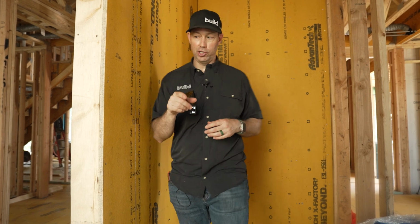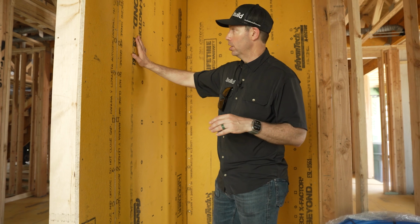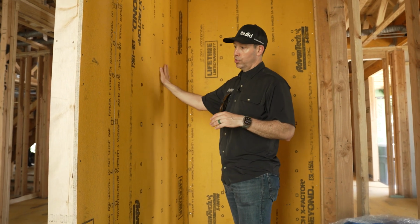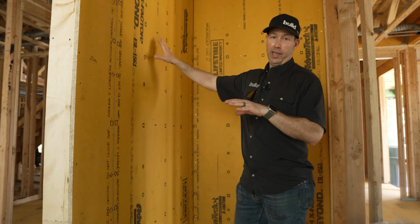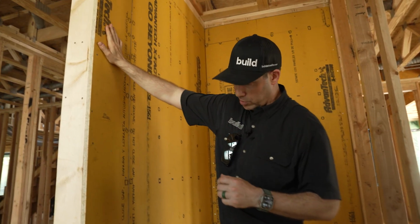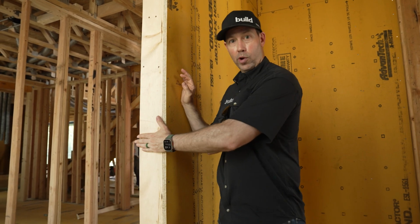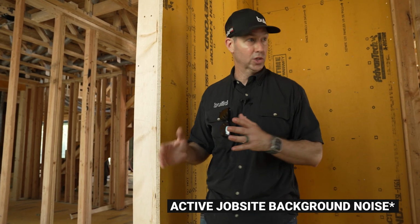And one other thing I wanted to mention that I did that's a little bit different on this house, we're in the master shower here, and we lined these walls with Advantech X Factor. This is basically a fancy 3/4 plywood. But you'll notice what we did was I had the framers recess it into the stud base. So this wall right here, which is a plumbing wall, we made a 2x6 wall.